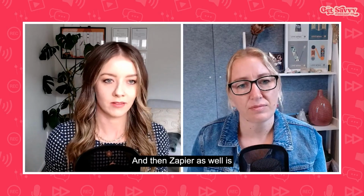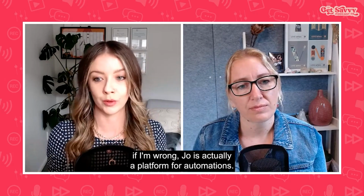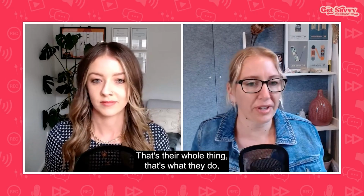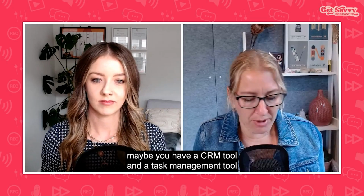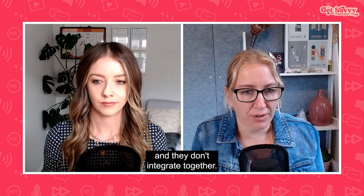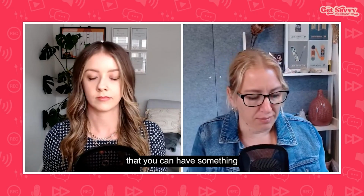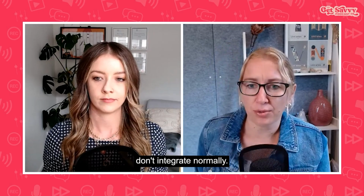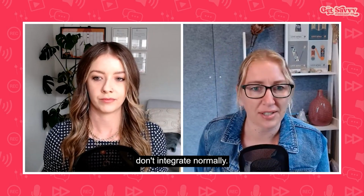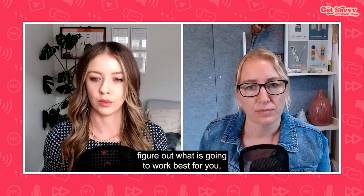And then Zapier as well is another one, which, correct me if I'm wrong, Joe, is actually a platform for automations. Yeah, absolutely. That's their whole thing. That's what they do. You can create zaps in there. And Zapier is the tool that you would use if you have two tools that you're already using in your business. Maybe you have a CRM tool and a task management tool, and they don't integrate together. Zapier is kind of the bridge between two different tools, so that you can have something happen in one and it does something in the other tool. So it helps them talk when they don't integrate normally.